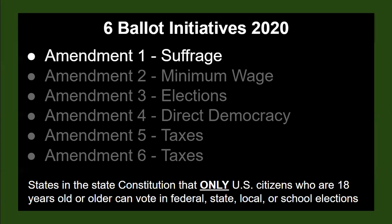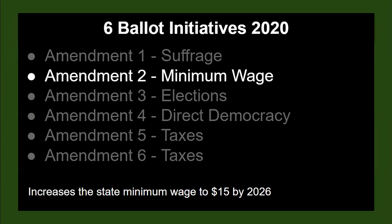The second one, minimum wage, increase the state minimum wage to $15 an hour by 2026. This is phased in. It'll go up by $1 next year, and then another $1, and then another $1 until it reaches $15 an hour by 2026.